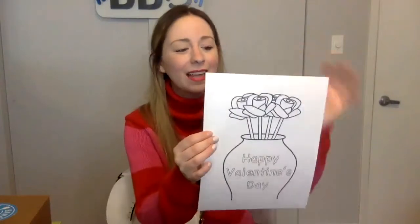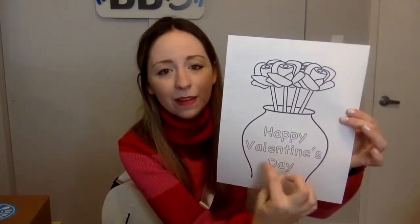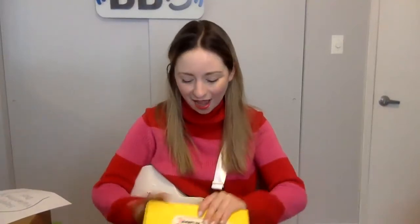So if you printed out your Valentine's roses, grab them now. Look, I have a vase with roses and it says, Happy Valentine's Day. We're gonna color in our flowers and we're gonna give them to the people that we love, to our Valentine, okay? Now, pick a color from your crayon box. Let's see. I'm gonna pick the color.